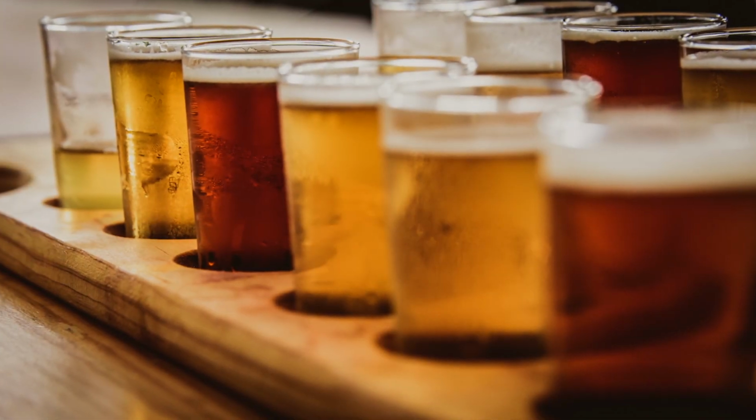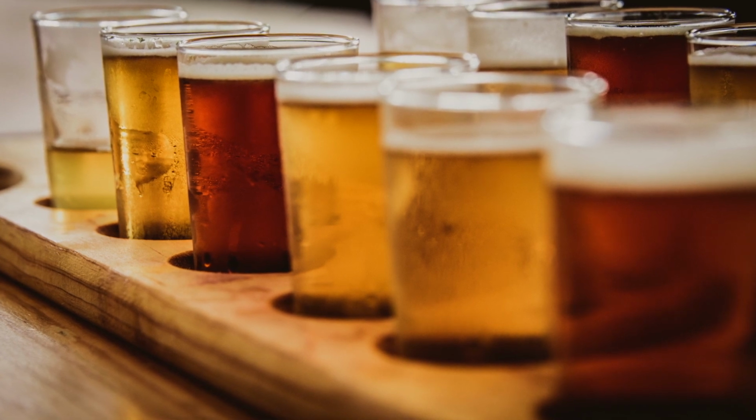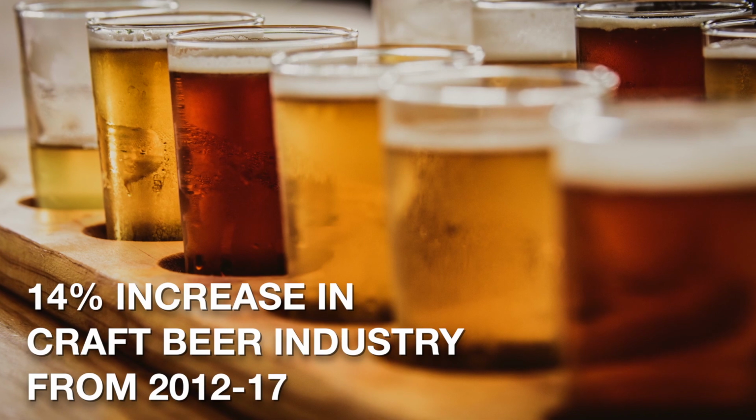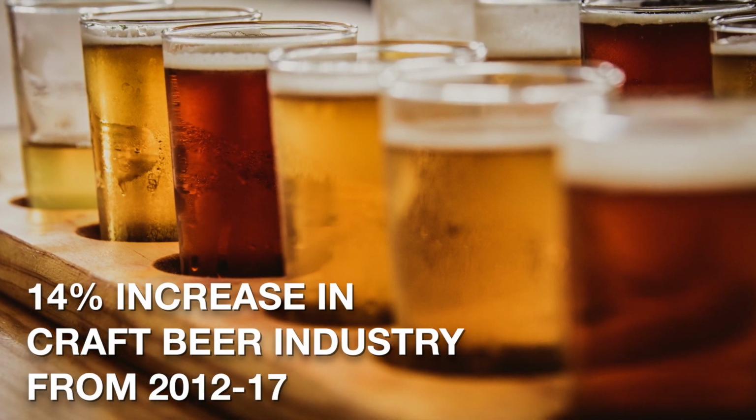You know, at the end of a long day or after mowing in the hot sun, sometimes it's really good to reach for a cold one. A brewski, a barley pop, just a beer. But beer has become a lot more sophisticated, largely because of the boom in the craft beer industry. There's been a 14% increase in that industry from 2012 to 2017.